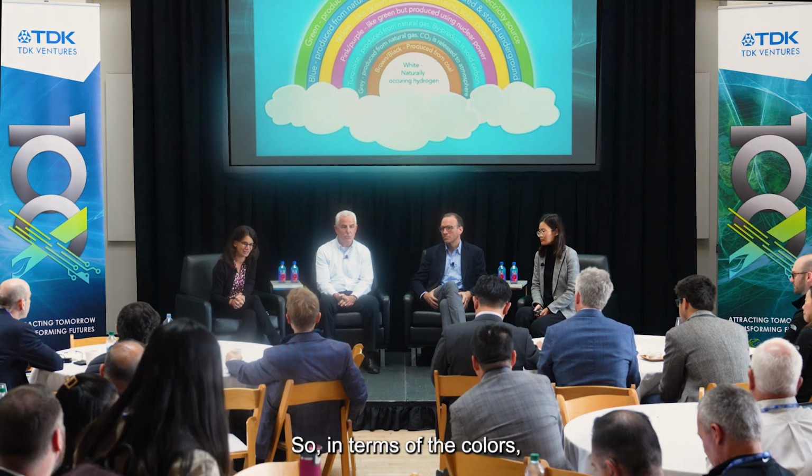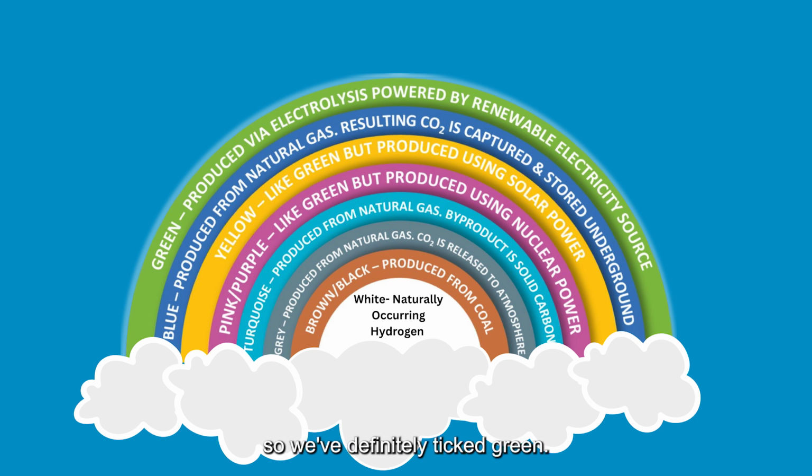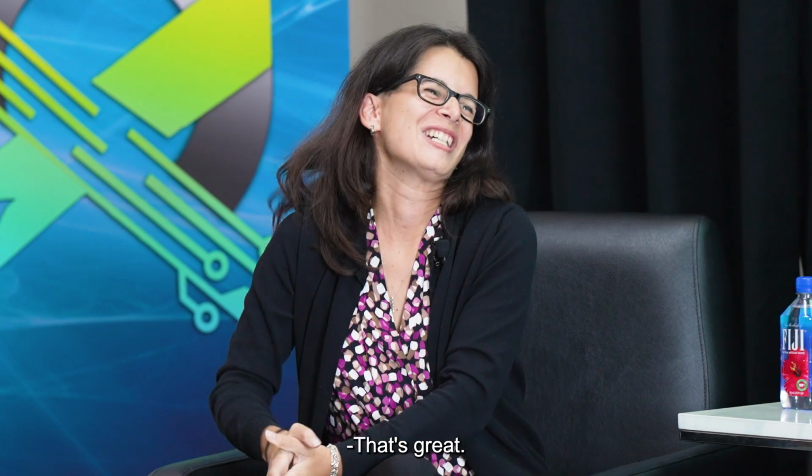So in terms of the colors, I think I'm looking here at the chart. We've invested in electrolysis, so we've definitely taken green. We've done methane pyrolysis with a combination of blue and turquoise. We've done natural occurring hydrogen, so that's the white. And then we've also done photocatalysis, which I don't think has a color yet, but it would be in the yellowish area. That's great. So we have turquoise, green, and the whole rainbow represented here.